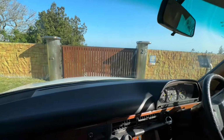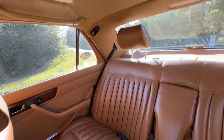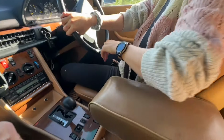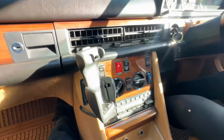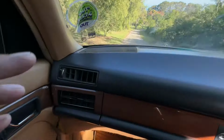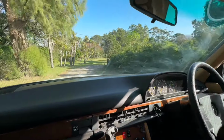Let me open up. Really beautiful car. Look at the leather in the back as well. Roof lining. Very good condition. Pretty stunning, eh? Armrest is intact with that wood trim as well. I mean, you just don't see it like that. Very nice dash. And the aircon works. Yeah. Oh, well done, Bills. That was a good buy.